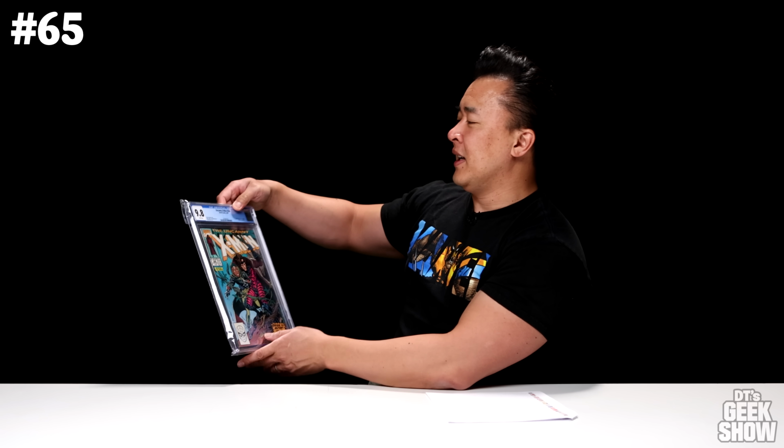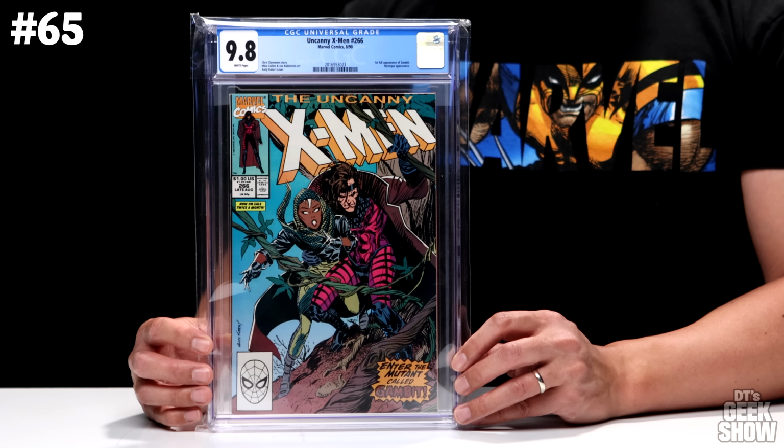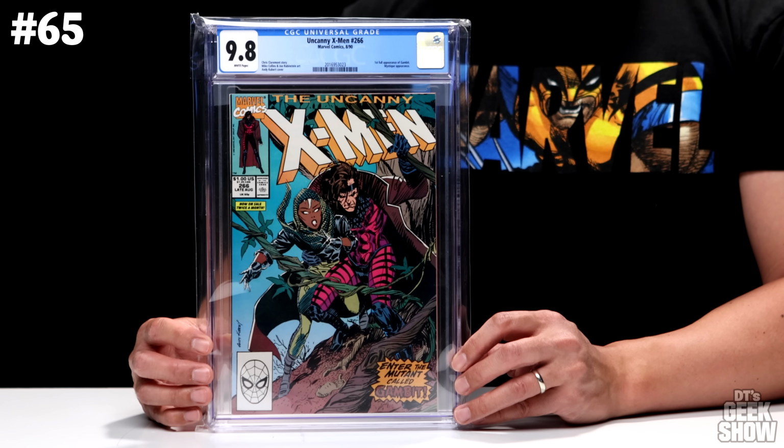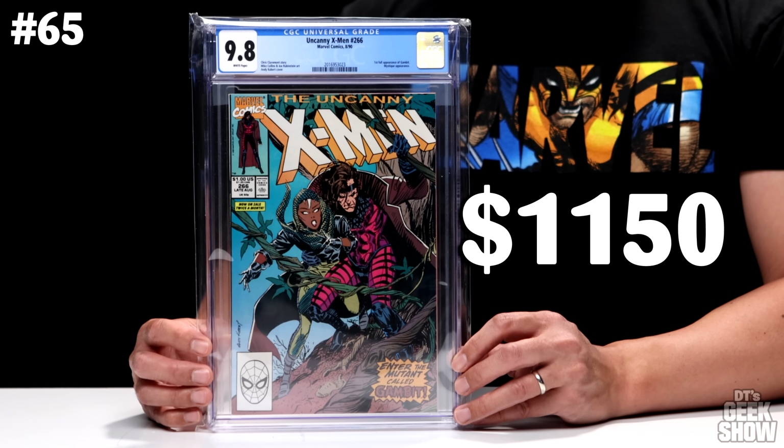So for number 65, it looks like we've got an X-Men. This is X-Men number 266. It's the first full appearance of Gambit. Mystique also makes an appearance. This is another book that I picked up right when it came out in 1990. I think I have 3 or 4 copies. I will probably get those graded as well. This one came back at a 9.8 with white pages. And this one is currently valued at $1,150.